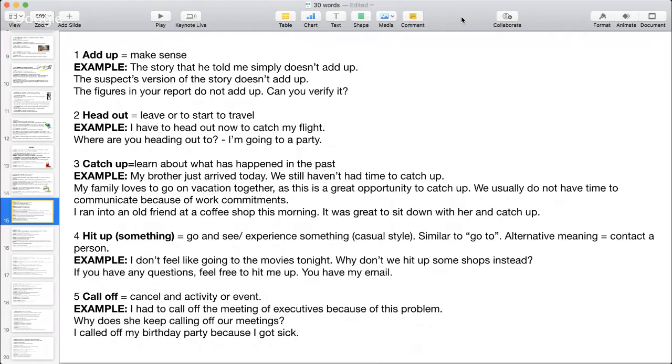So phrasal verb number 4 is to hit up something. It means to go to or see or to experience something, and this is really a casual style, pretty much similar to the expression go to. You can say, I don't feel like going to the movies tonight. Why don't we hit up some shops instead? Means why don't we go to some shops instead? So why don't we hit up?